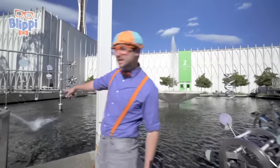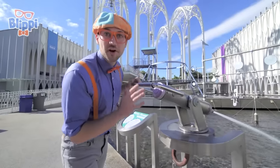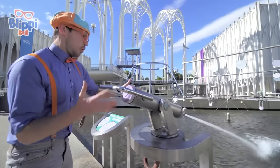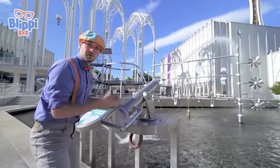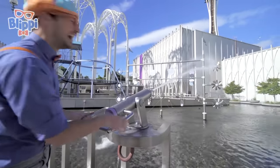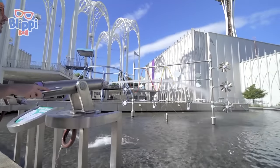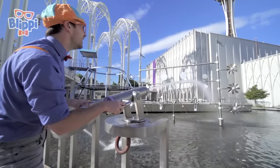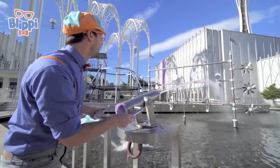Whoa, what's this? Ooh, this is the water power station. Water is getting shot out on the front of this little water gun. Whoa! Okay, watch. I'll make that spin. Yeah, we're doing it! Whoa!